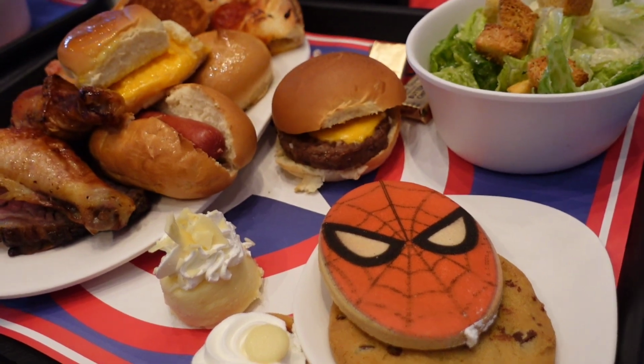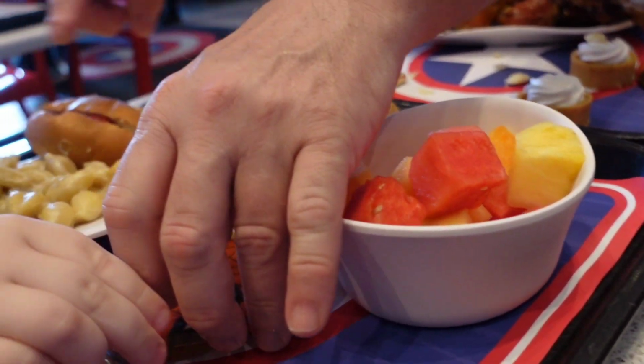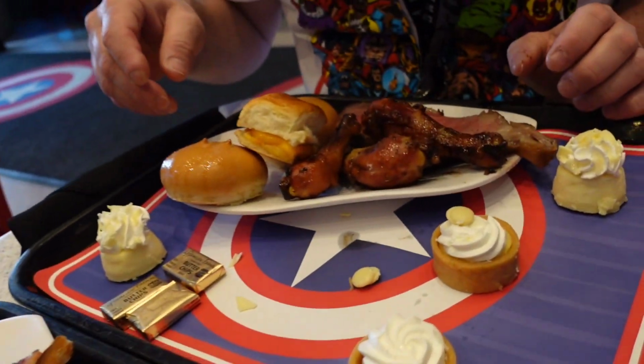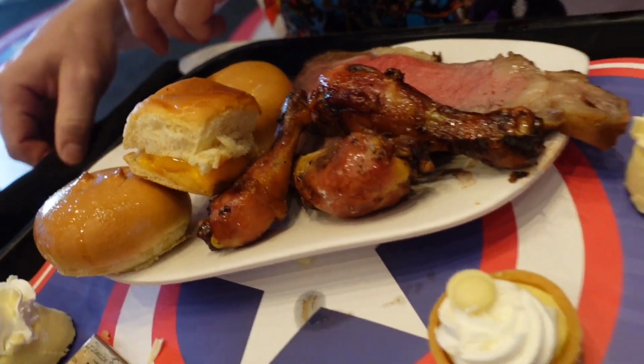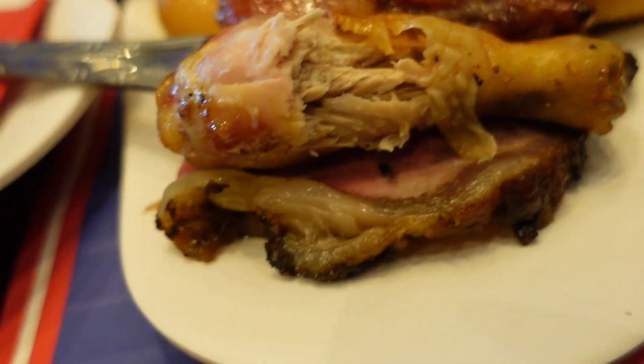I think as far as buffets go, they had really good options for even picky eaters for kids. So this is great. I mean, who doesn't love mac and cheese, pizza, hot dogs, chicken? So there was a very good variety for all ages. So what do you think of the food so far? So far it's really good. The prime rib's awesome. I love the little barbecue drums.